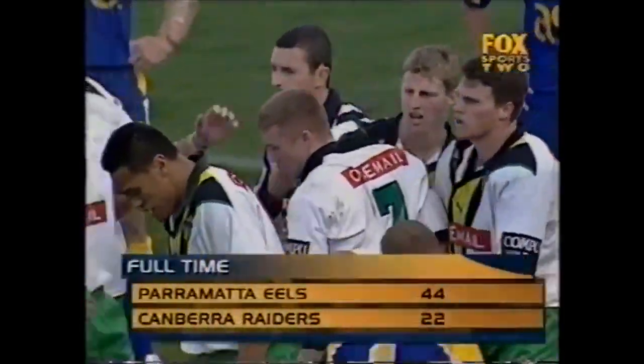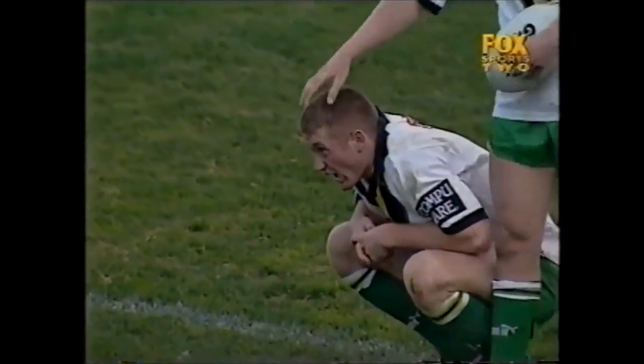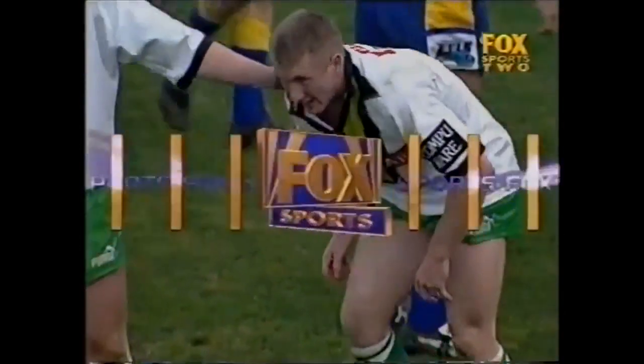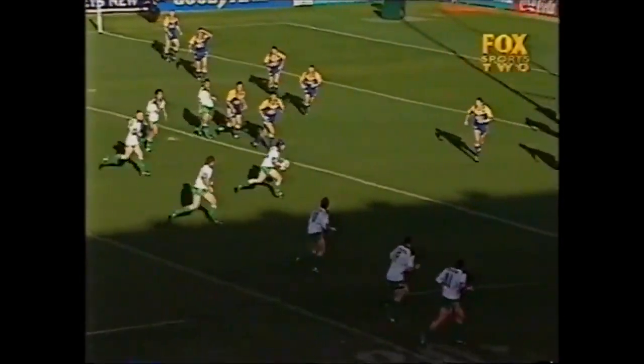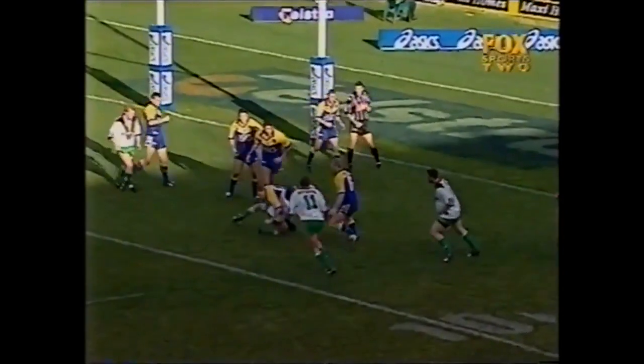44-22. 66 points and we've still got 9 to go. Well, a good try there by the Raiders. I know that Nathan Kalis was absolutely filthy on his team there. But the Raiders are allowed to promote the ball, not putting the man down.